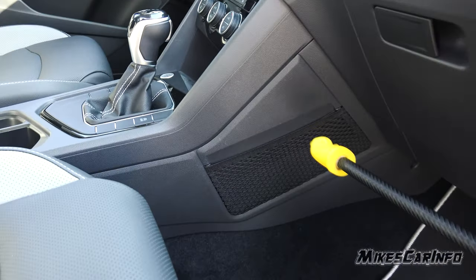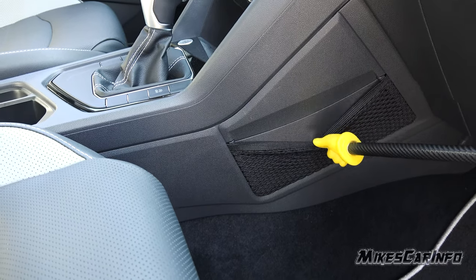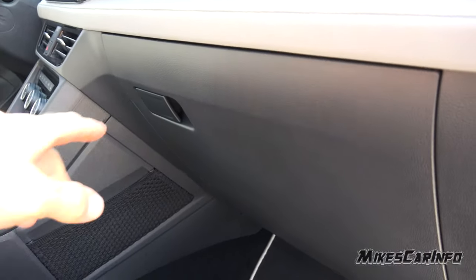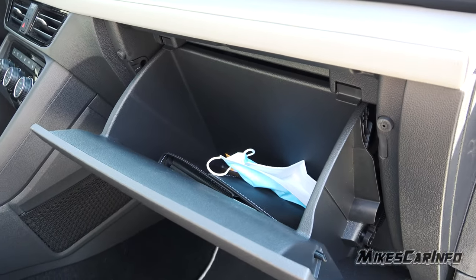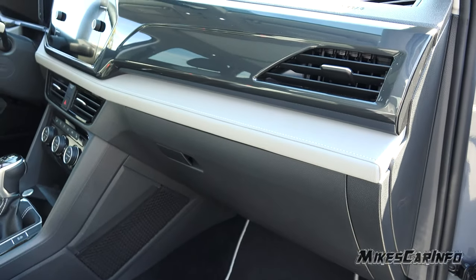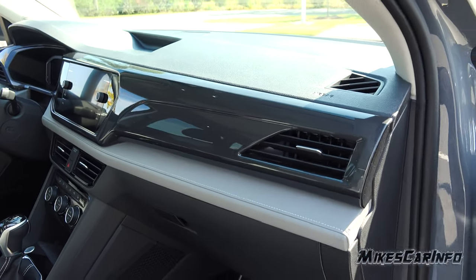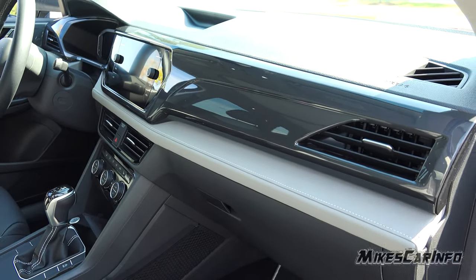Now this is a hard plastic, so depending on what you put in there, it may be an issue. It's not like it's cushioned or anything. Glove compartment is not lockable, and it's smooth plastic on the inside. And there's some gray. So you have the light gray, the dark gray, and then the hard touch non-reflective dash here. This is like a vinyl type material, but everything else is a hard plastic.